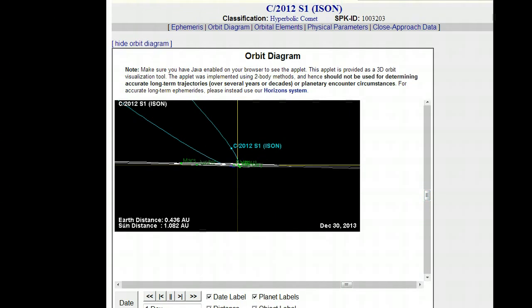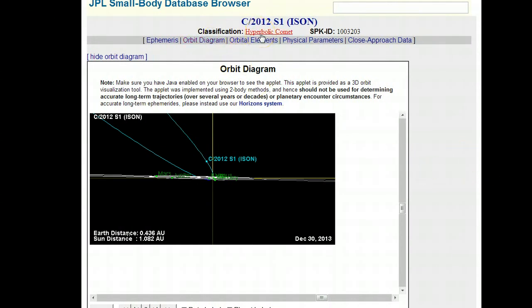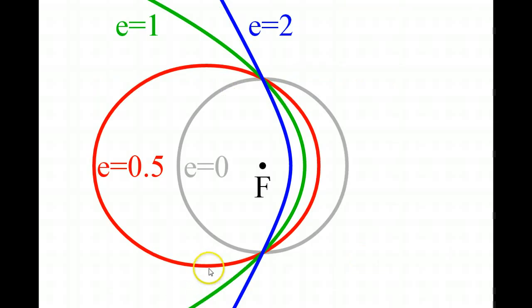Now, in this description, you probably see this here, but if not, I'll show you something. The classification of this comet's orbit is called hyperbolic comet. This means the next thing. Here is a demonstration of how objects in space move or orbit. We're talking about astrodynamics, and what you see right here is something we call orbital eccentricity. It's the parameter that determines the amount by which an orbit around another body deviates from a perfect circle.